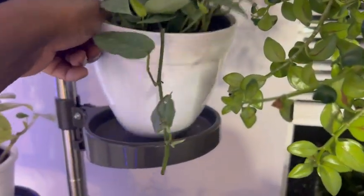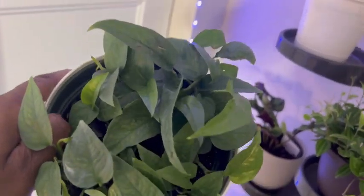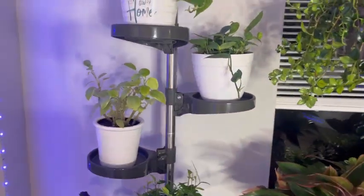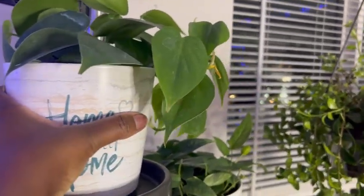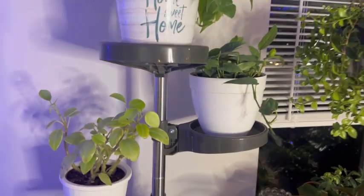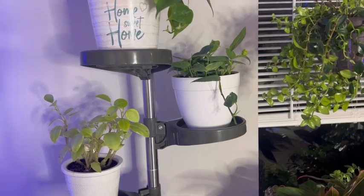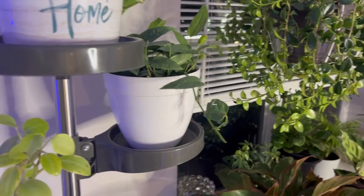And then I have a Pothos Cebu Blue. Let me take her down where you can see her. She's nice and full in the top, and I can't wait until she starts cascading down. And then I have here a Philodendron cordatum. Let's take her down. She is doing absolutely well here too. All of my plants love this room because I think it's the humidifier. I keep the door closed, and it's a really nice environment for plants.